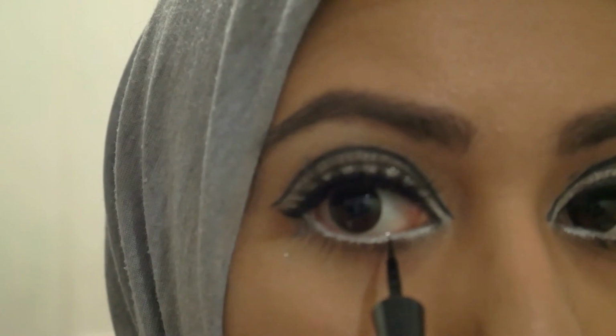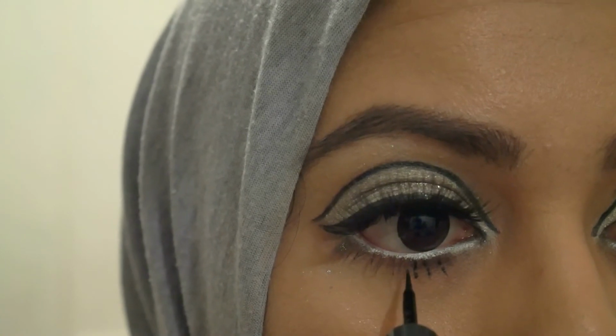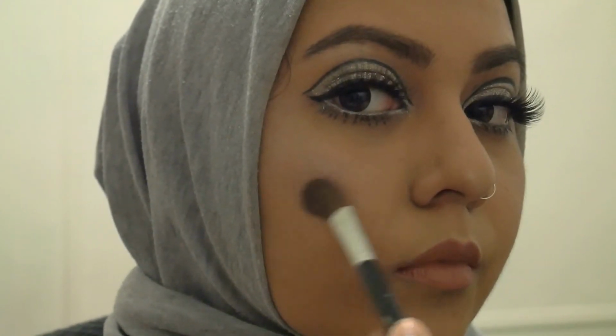Lashes are really making my eyes teary, so I drew on some doll-like lashes on the bottom. I'm going to do the same thing to this eye. For blush, I'm also going to use this shade right here.